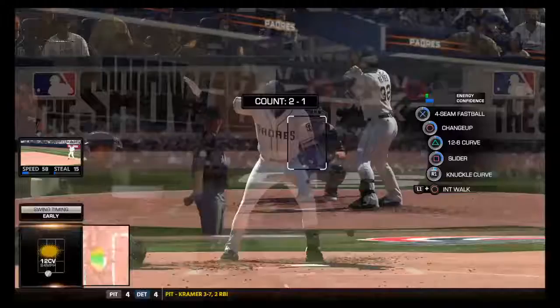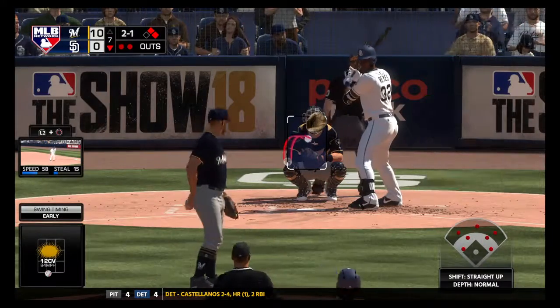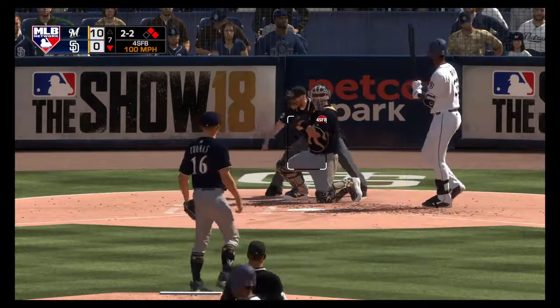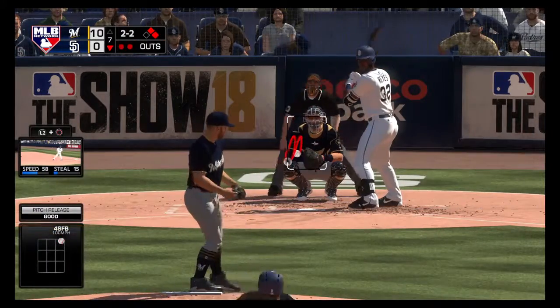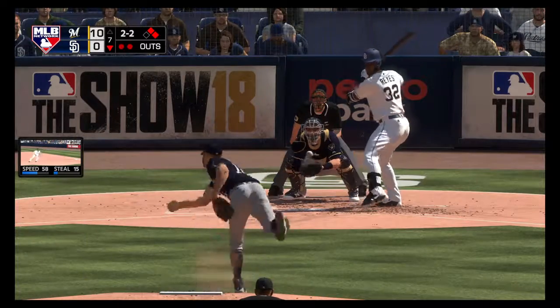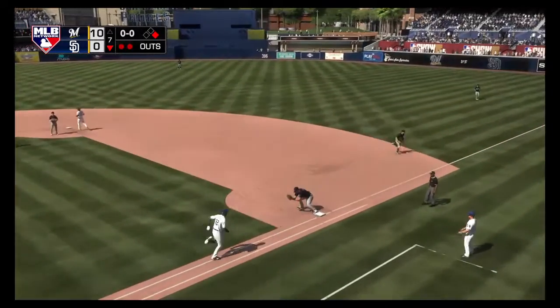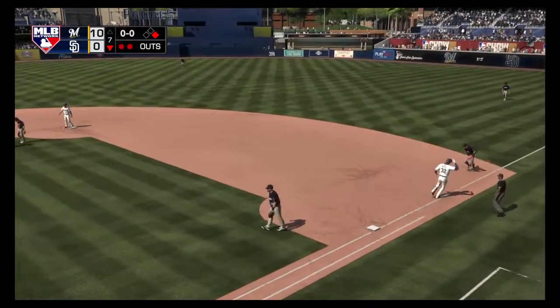Got him to miss the breaking ball there. Will Myers becomes out number 2 this inning. 2-2. In the dirt, but swung on and missed. The throw to first is in time, and the inning is over.